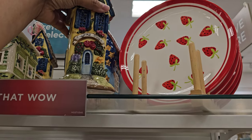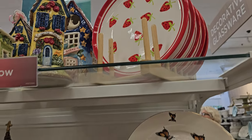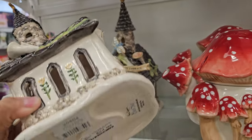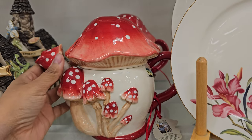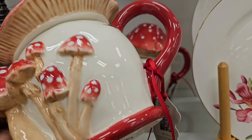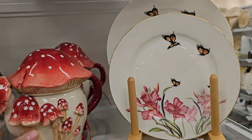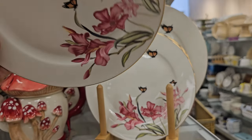These are all by Blue Sky. $20 for this little one. Kind of want to get that plate, but then I don't. With the dragonflies, $25. Blue Sky, the little teapot. It's cute, right? $25. Nice butterfly dish. No price.